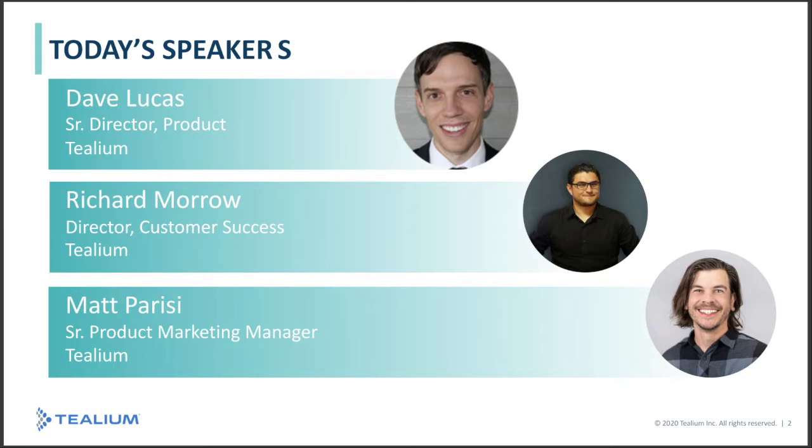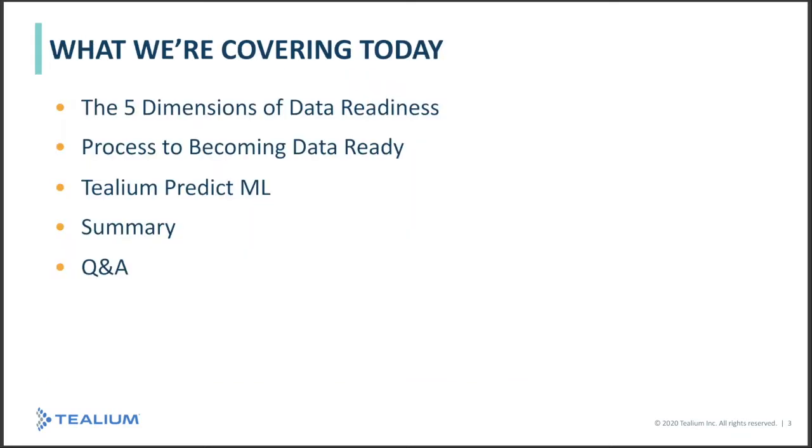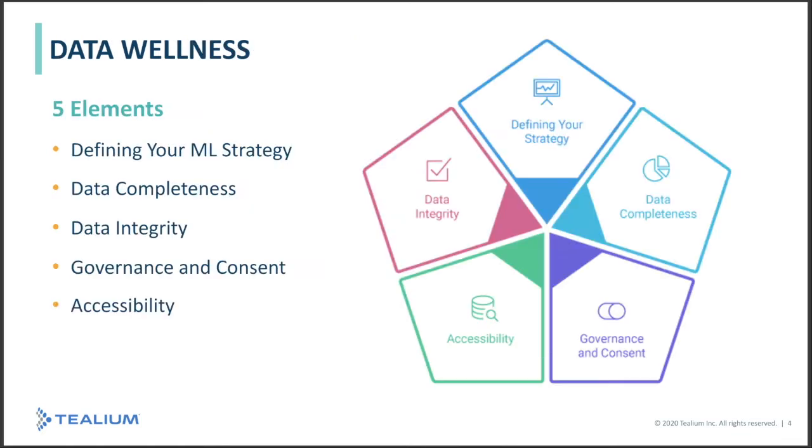Let's get started. Today we are going to go over the 5 dimensions of data readiness. We'll talk about what you need to be thinking about with your data foundation to be ready for advanced analysis, such as machine learning. We'll talk about the process to becoming ready. We'll give you just a tiny little sneak peek at a product that Tealium is actually releasing on June 30th called Tealium Predict ML, our new machine learning powered feature. And then we'll summarize all the great things we talked about before heading into some Q&A. So definitely keep those questions ready for us.